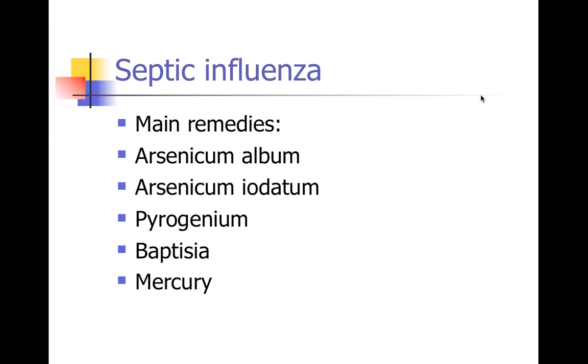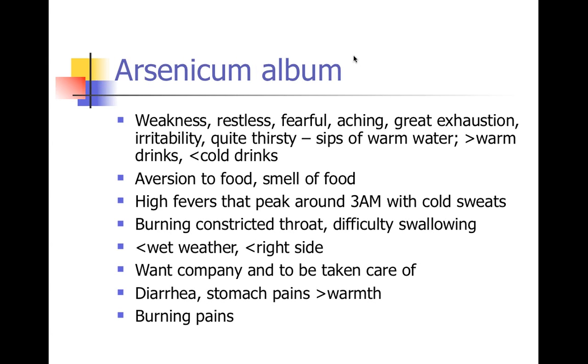Septic influenza. This is influenza where septicemia, the organism has gone into the bloodstream. And the remedies are Arsenicum album, Arsenicum iodatum, Pyrogenium, Baptisia, and Mercury. I'm going to go through these fairly quickly because we are going to break for lunch very shortly. And we'll have a 1 hour break and we'll come back at 1 o'clock, but let me go through these.